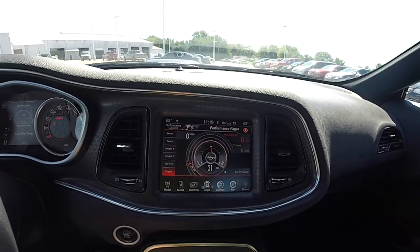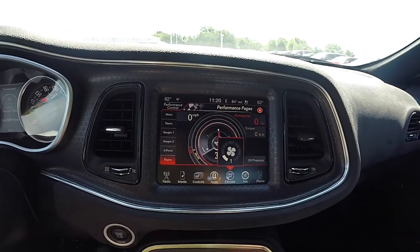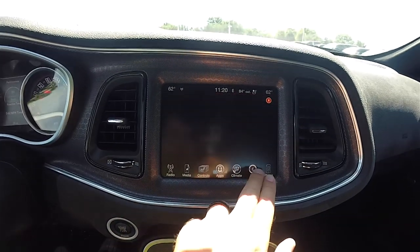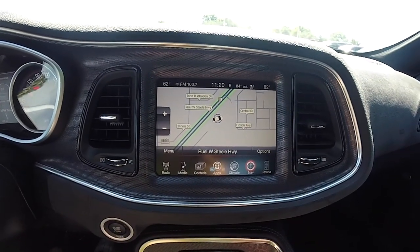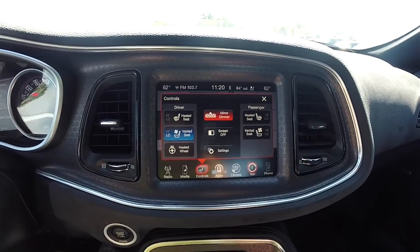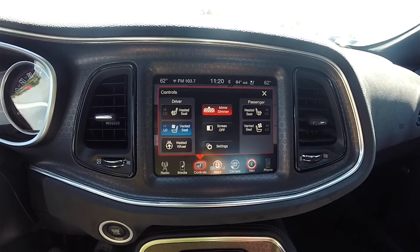Moving down the center stack, 8.4 inch touchscreen display. Right now, performance pages is displayed. It is equipped with Garmin-based navigation system. And inside your controls, you have the controls for heated seats, ventilated seats, and your heated steering wheel.